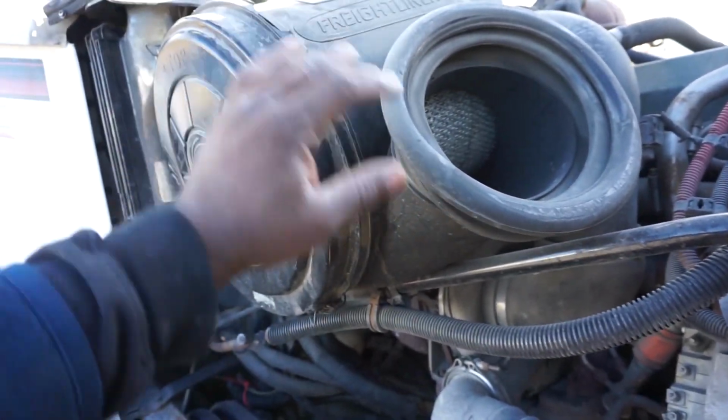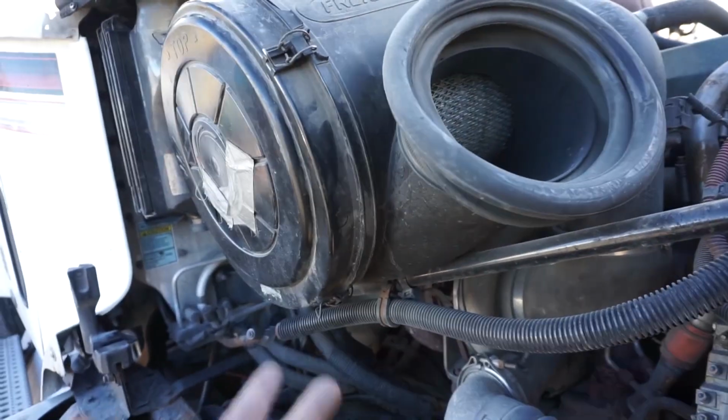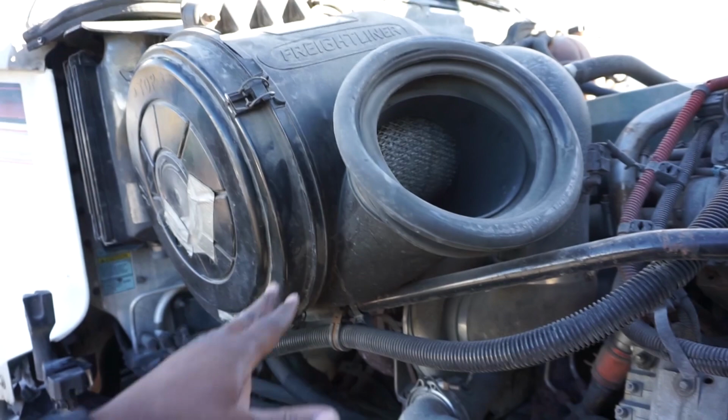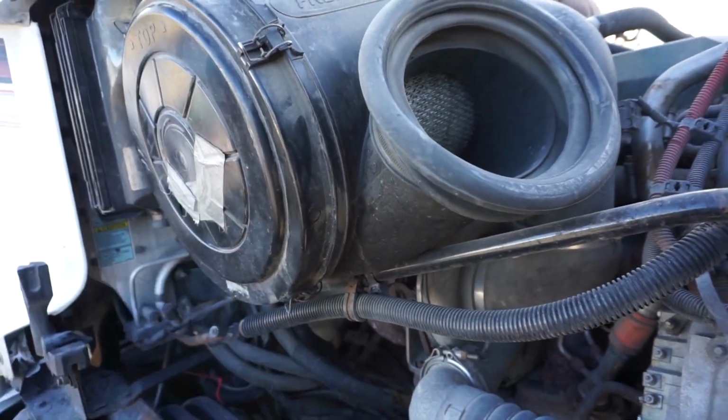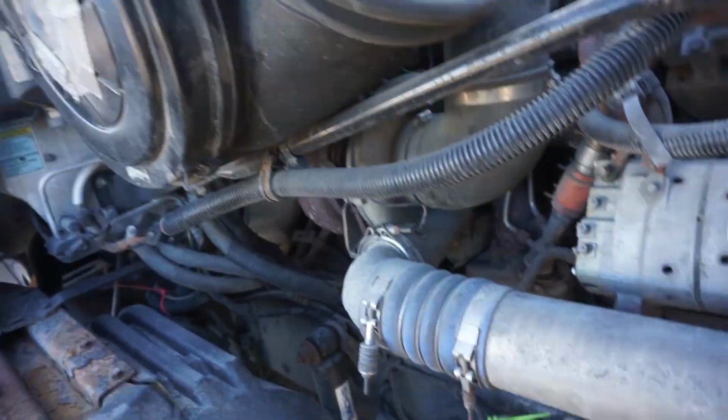Anyway, subconsciously I picked this up. I already knew that something looked out of line right here. I was looking over here and I seen that. I was like, what the heck? These guys didn't do it right. When you get a PM, guys, do a once-over of your truck, man, because sometimes these guys are just busy. Some guys don't know what they're doing. Check your stuff, man.